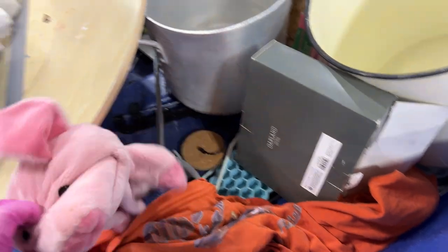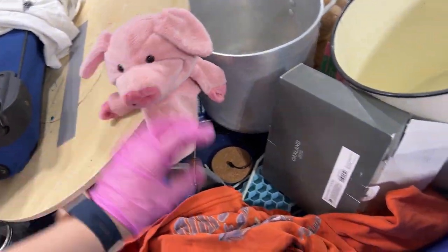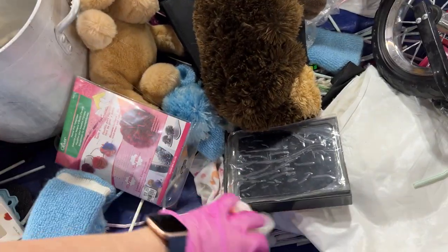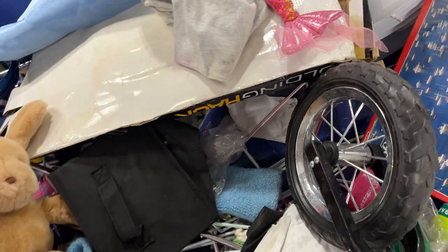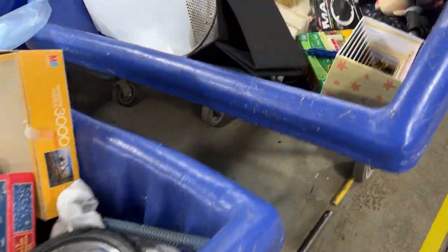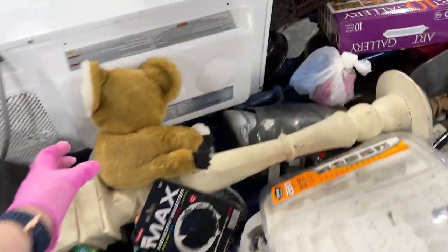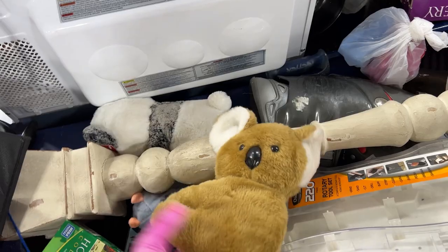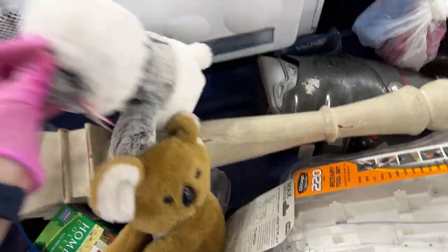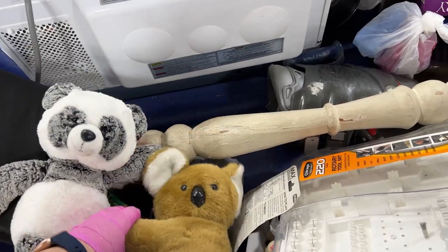Bunny. A pig puppet. Aww. Big pot. Some stuffies. One wheel. No, one wheel. A koala. Cool. Looks like one of those ones I just got.